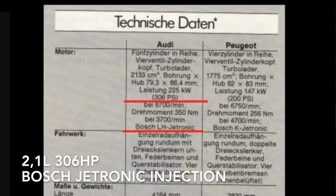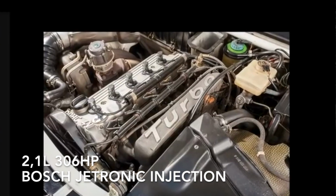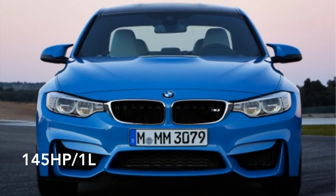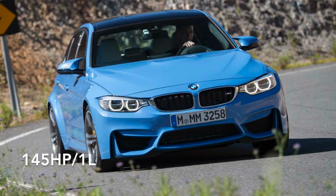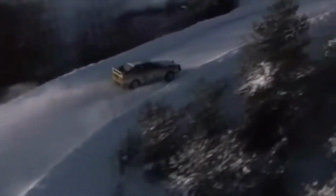The whole system on the civilian version put out 306 horsepower from just a 2.1-liter engine, which meant 145 horsepower per 1 liter, and that's a power level of the BMW M3 series from 2016, and the top Quattro Sport S1 version made up to 500 horsepower.